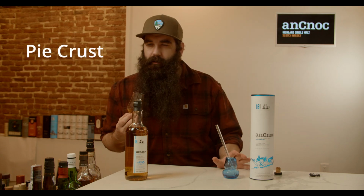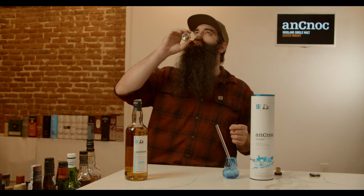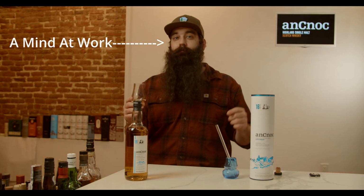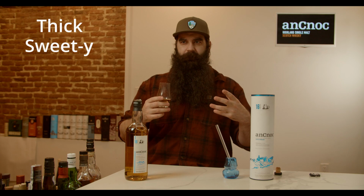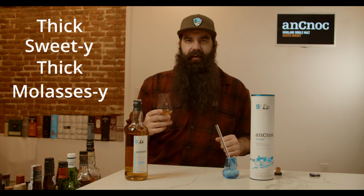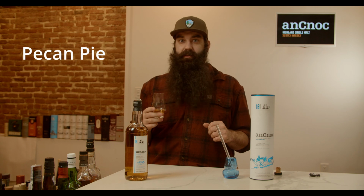Still, I got pie crust on the smell, but I feel like I can name what type of pie on the taste. Pecan pie. That's what I'm getting. That like thick, molassesy filling in a pecan pie, which is delightful. I'm actually getting it on the smell now that I pinpointed its flavor. I'm starting to go back and get it in the smell as well, which is very common.